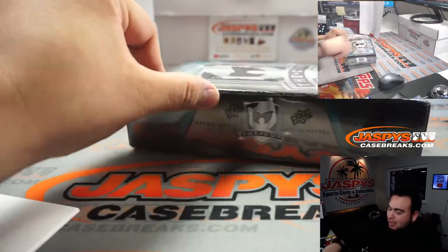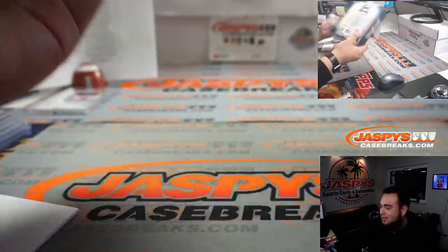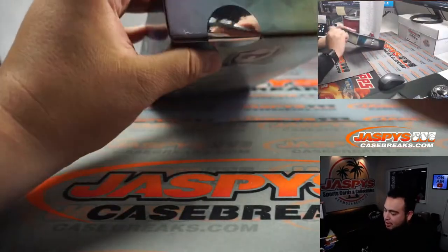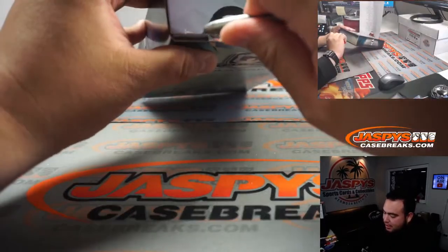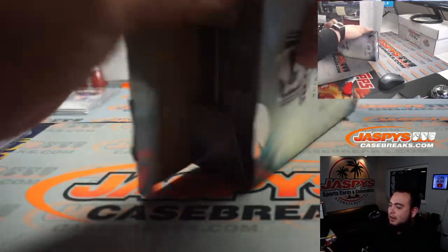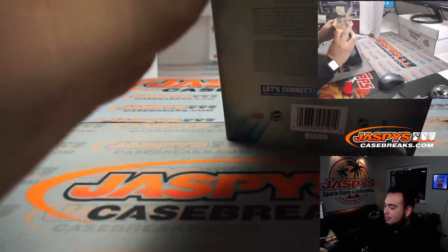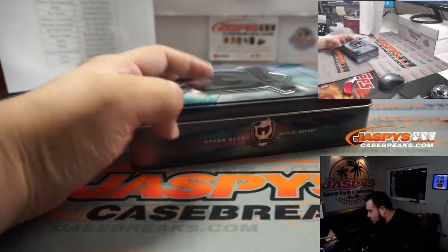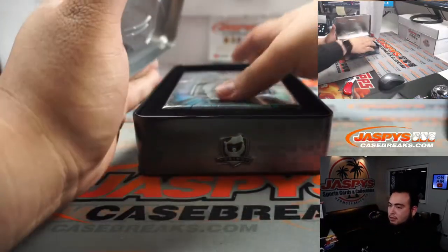Could we get a level one still? I don't think so, man. That'd be awesome if I could still get a level one. But having two autograph booklets like that. If we get a level one rookie patch autograph right now, this is probably one of the better cases I've ever seen, just because of the two booklet logos. Great rookie so far.